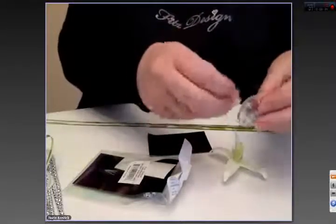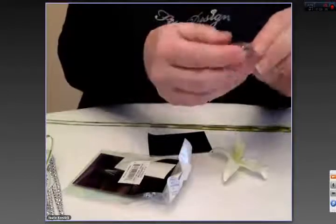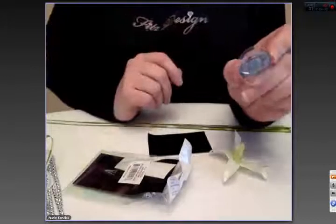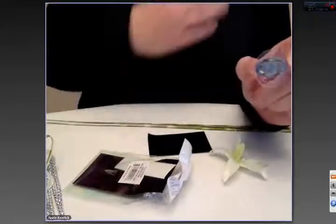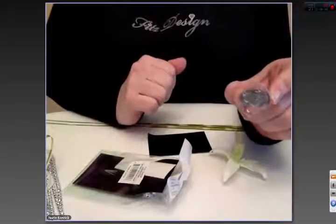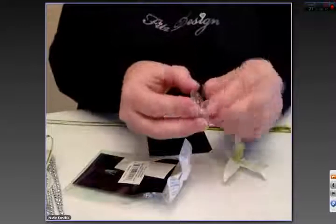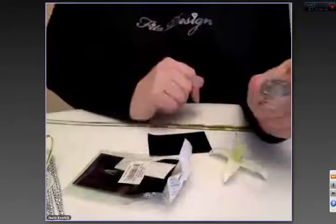Well, we have redesigned this because, one, we wanted to have a stronger magnet so that it would hold in more applications, not just on a tuxedo jacket. This can actually be used for a lot of different things. It can be used to hold up fabrics. It can be used on a chair back. So it's a great product now that it has that bigger and stronger magnet.